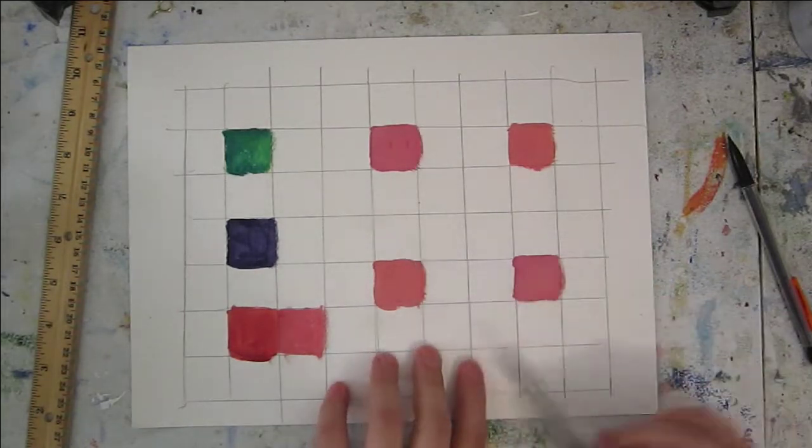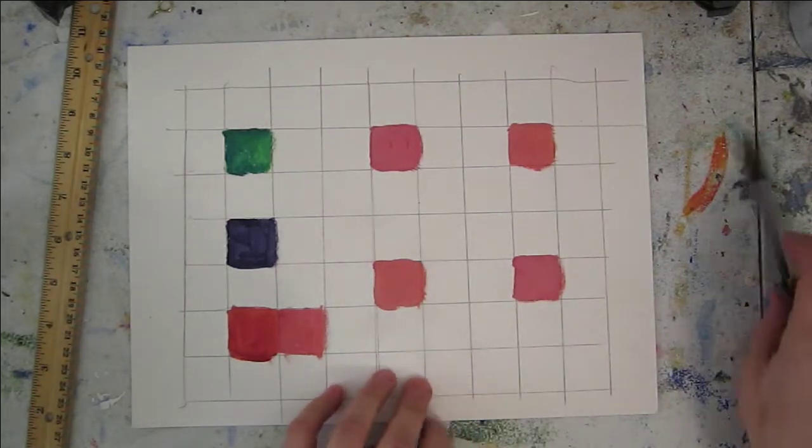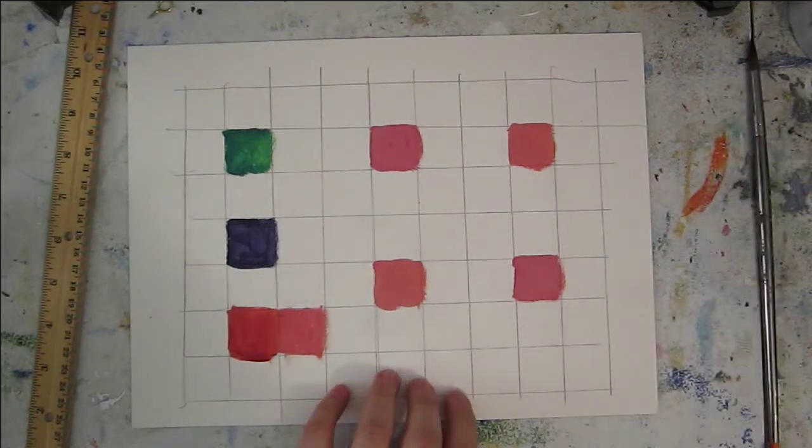Alright, so here's some 4 color combinations we can do. I'm going to clean up a bit. I'll be right back.